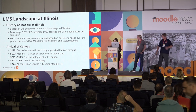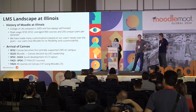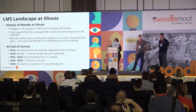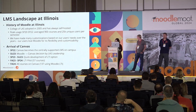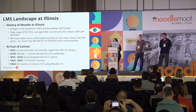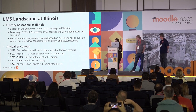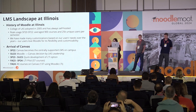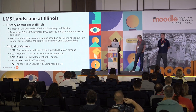But in the past few years, there has been a campus-wide push for the consolidation of these different LMSs to only use the centrally supported one, which right now is Canvas. So students want to log into one LMS rather than two or three, and administration agrees that we should simplify. So in June 2023, our college leadership decided that LAS courses must be offered on Canvas by fall 2024.